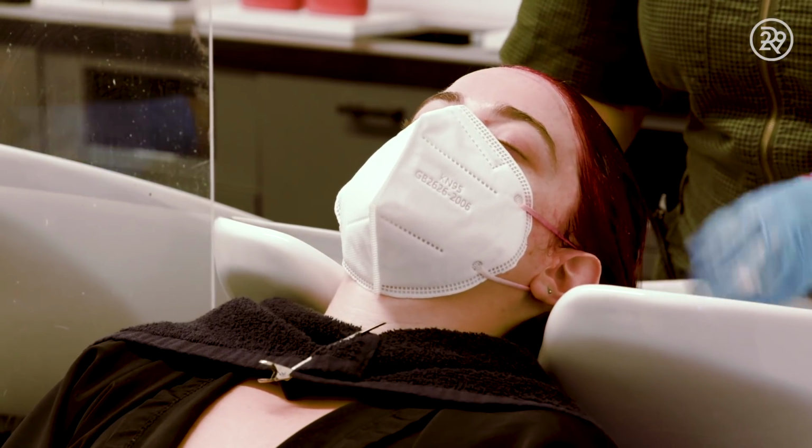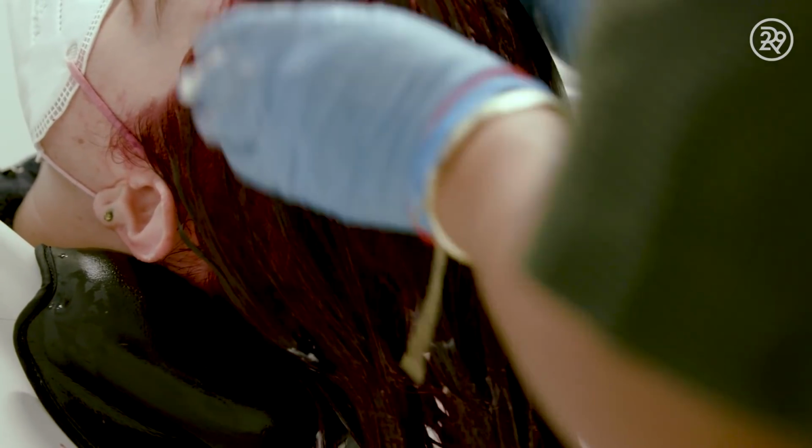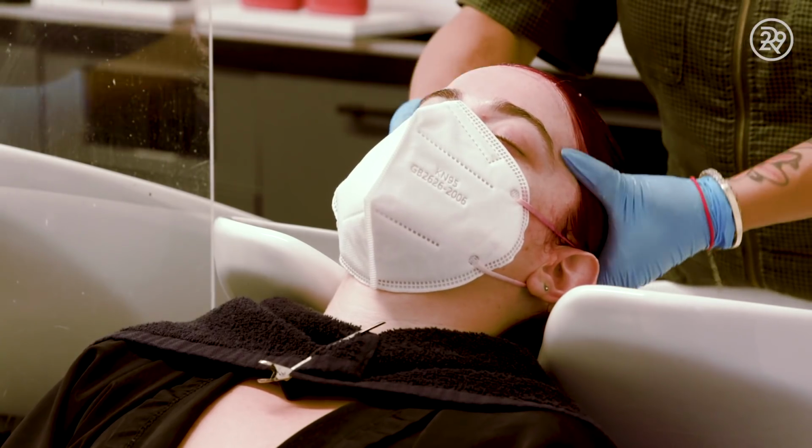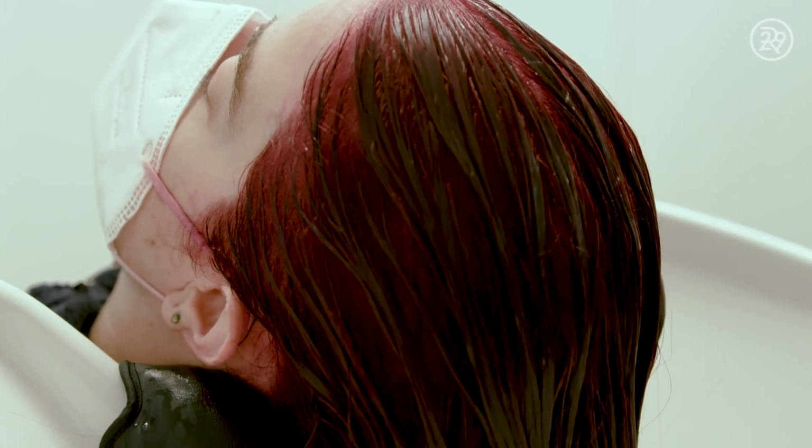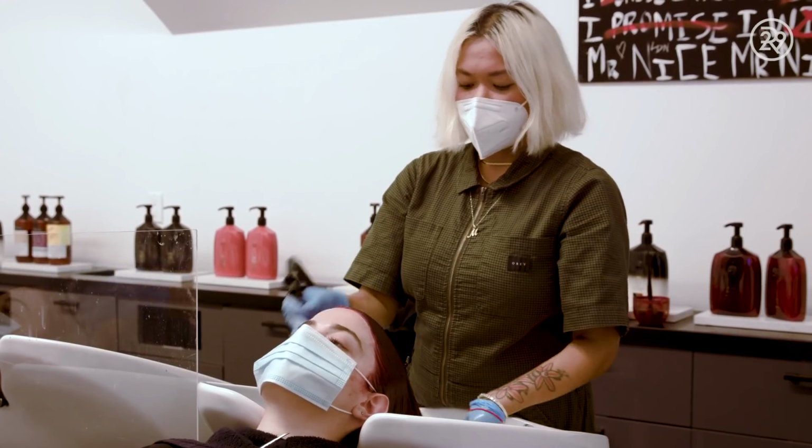And then I apply the conditioner scalp through ends because she just went through a major color process. And I leave the conditioner in. I get a little bit of color remover to get the color off her skin around her hairline. And then once I'm done with that, I rinse out the conditioner and bring her back to the chair for the final look.